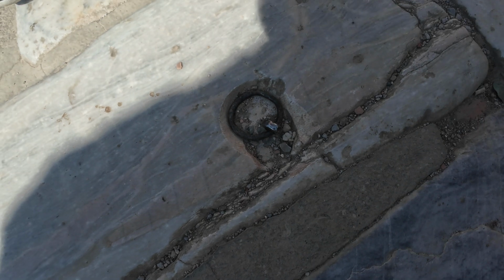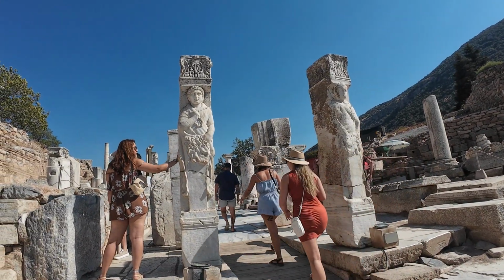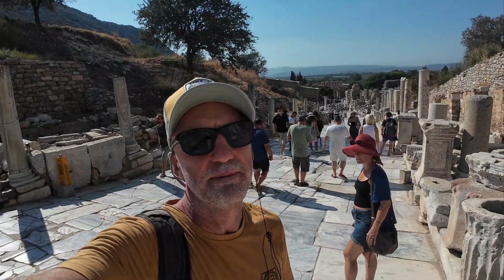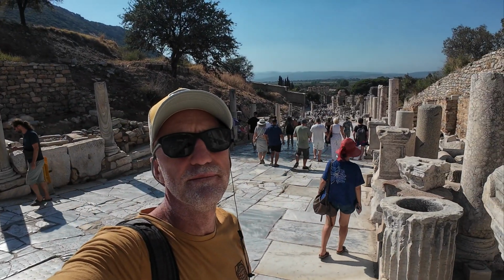So these roads or streets even have the old iron rings in them, which they reckon used to hold up street lamps, or the stays for street lamps at night. This must be one of the most stunning views of Ephesus, all the way down Curate's Way to the library.